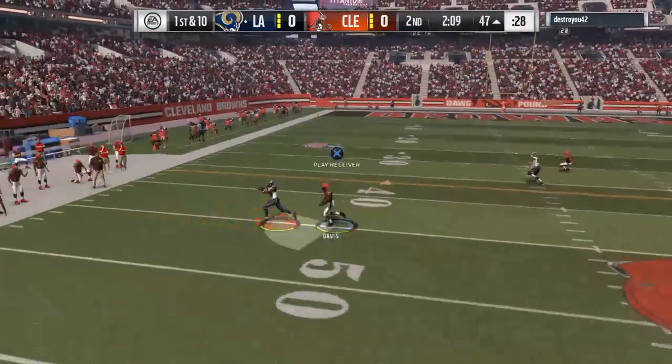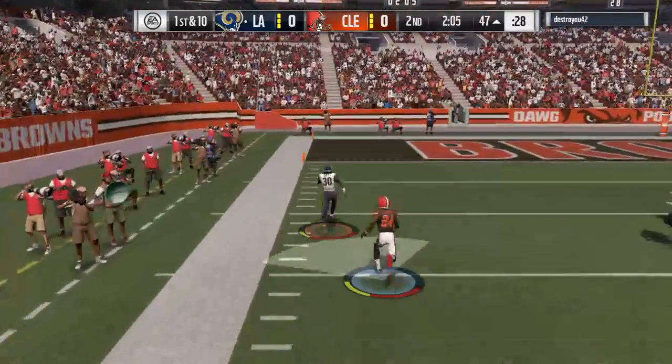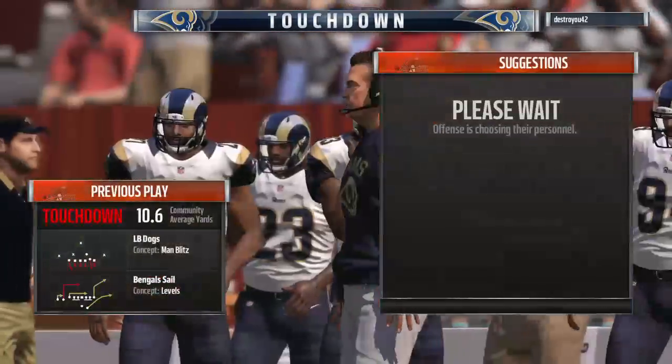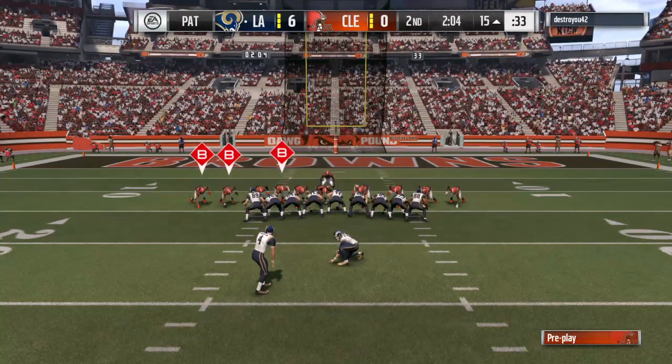After the interception, here's Goff. He'll throw underneath for Gurley. Past the 20. Touchdown, L.A. Todd Gurley, 46 yards. And the Rams have taken the lead.